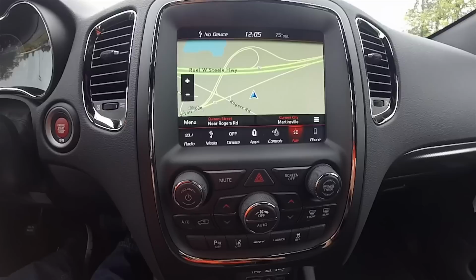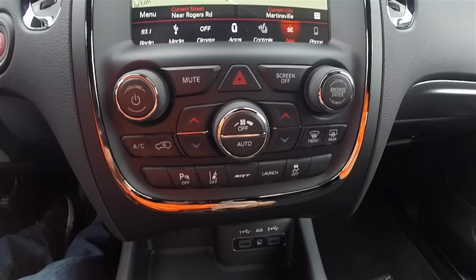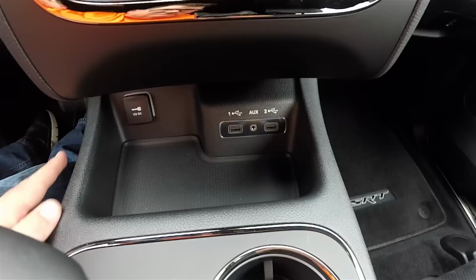Down below you have redundant controls for audio and climate. You've also got your ParkSense power switch, lane departure warning system, SRT performance pages, launch control, and your stability control buttons. You connect inputs with USB auxiliary input and another USB charge port, as well as a 12 volt power point, dual front cup holders, and a traditional shift lever.